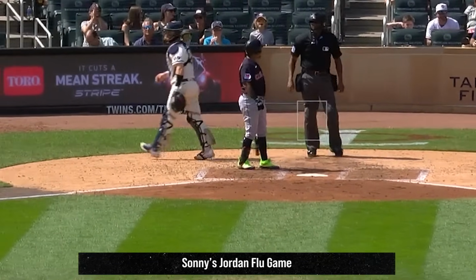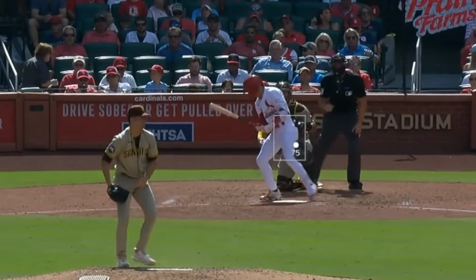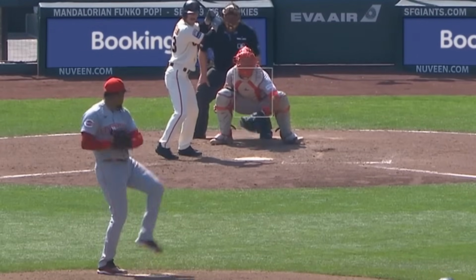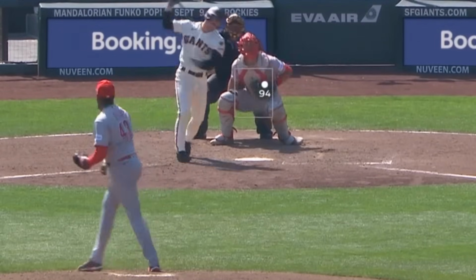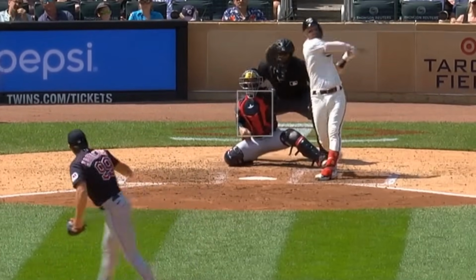Now onto my filthiest relievers. Tom Cosgrove had this nasty slow slider. Andres Munoz had this 99-mile-an-hour heater. Cue the saxophone, Alexis Diaz had this fastball. James Karinchak had this curveball and fastball.